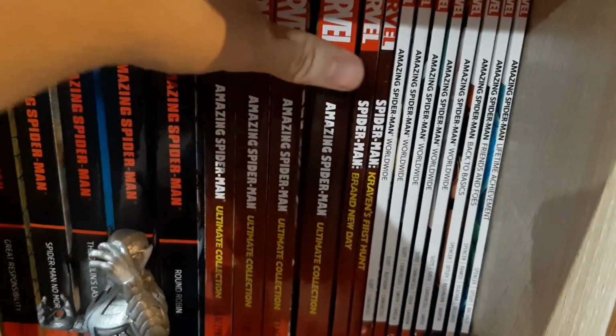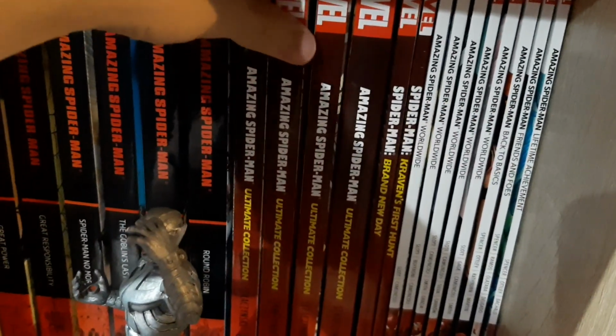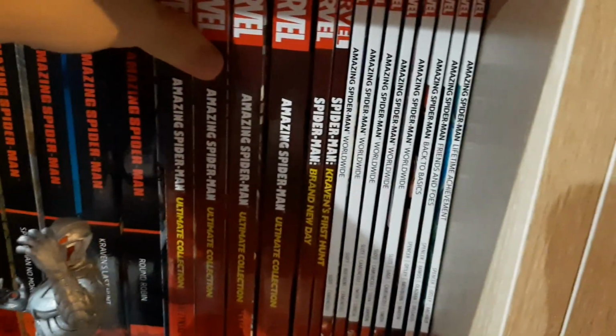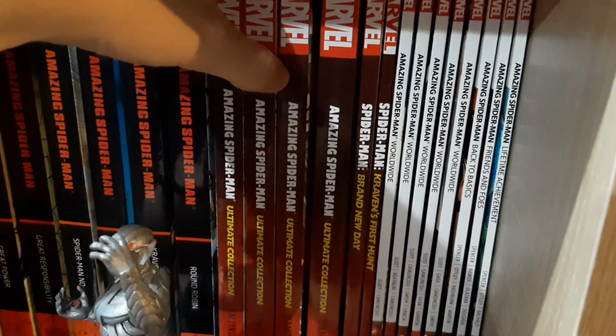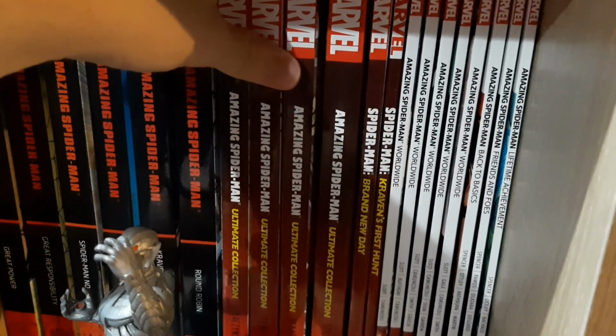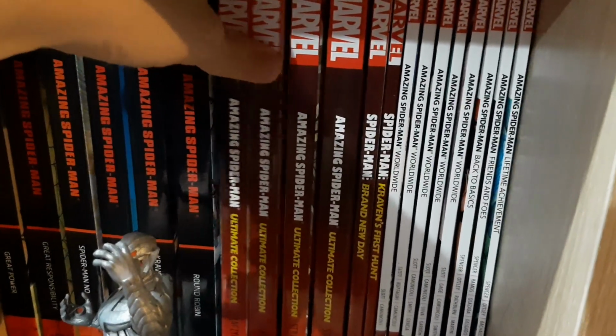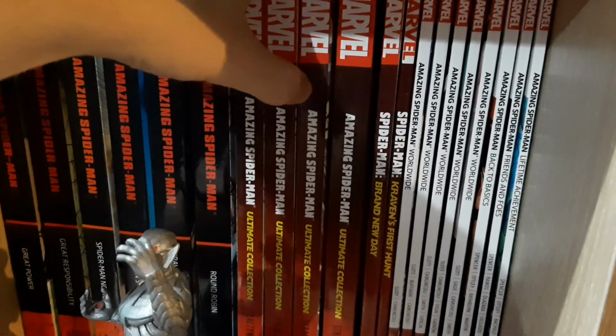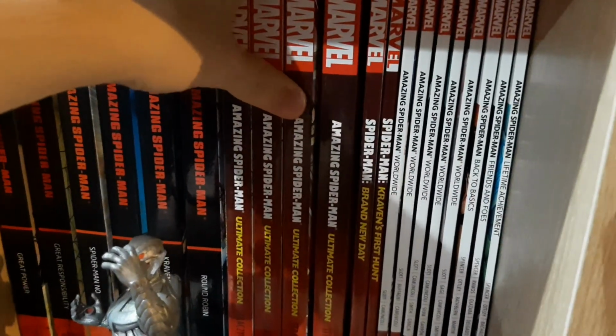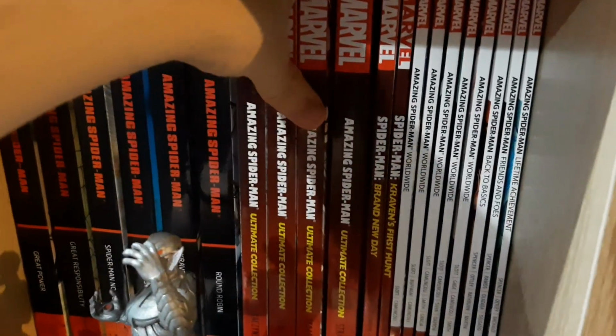Next we go on to the JMS run, which is awesome and timeless and incredible. And it has beautiful art by John Romita Jr. for the first 2 volumes and a bit. And I completely and utterly recommend this series, with the exception of One More Day and Sins Past and Skin Deep. You can skip those ones.